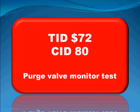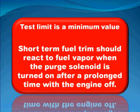This is test ID 72, component ID 80. It's the purge valve monitor test. This is part of our natural vacuum leak detection system. The test limit is going to be a minimum value.